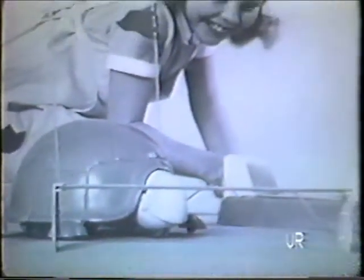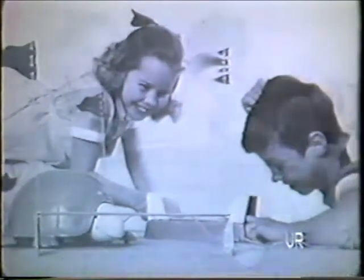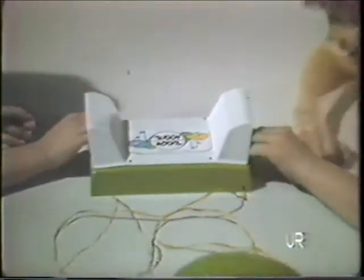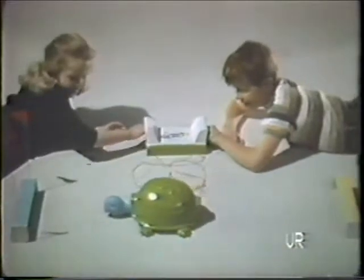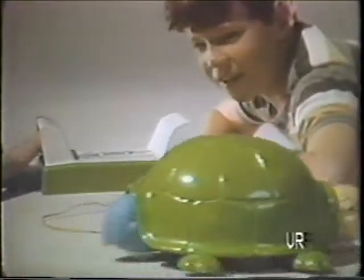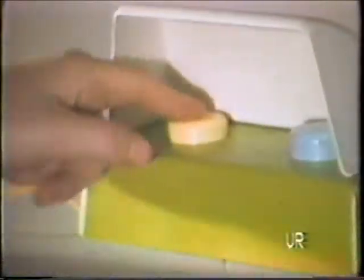And here's another game that even younger kids can play. It's Tuggy the Turtle. And watch him go. Gilbert 1963 means fun in the bathtub, too.